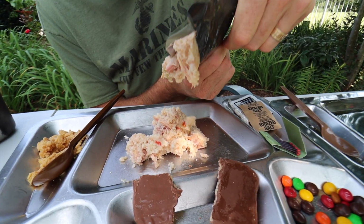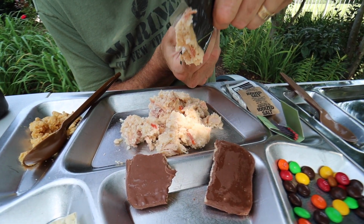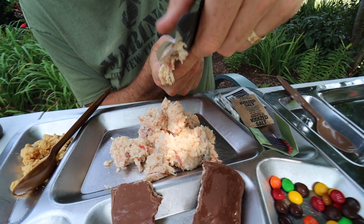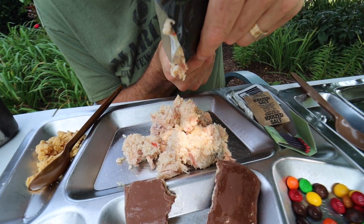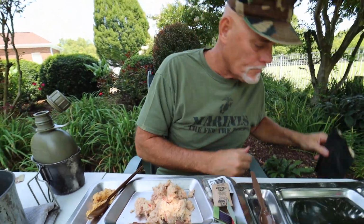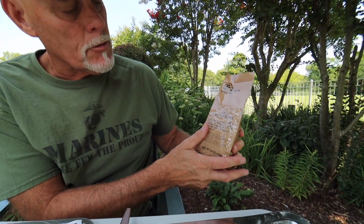Oh, it smells good. Ooh, I'll tell you what, it smells really good. Man, I'm actually looking forward to trying this one. Some of them I have to kind of gird my loins and get ready for. This smells good. I'm looking forward to this one. And now our new freeze-dried Mountain House chicken and rice.